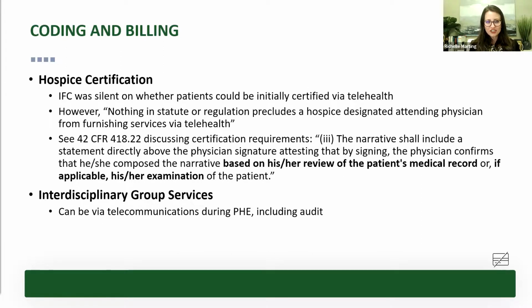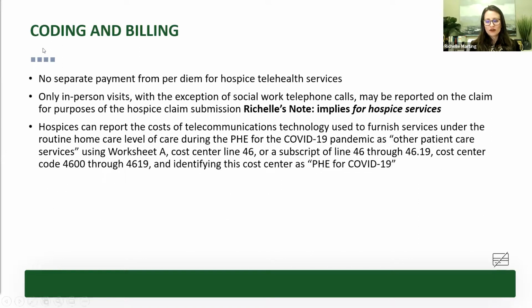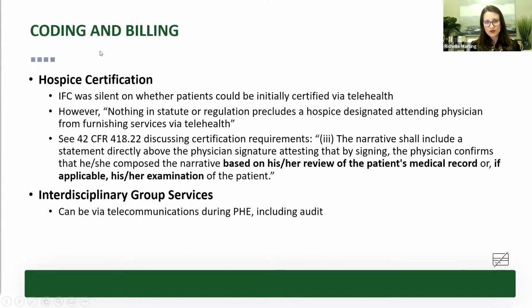The certification, I think it's interesting here. In the interim final rule, it was clear that the certification going into the third benefit period can be done via telecommunications technology. And the reason I think that was called out is that the regulation says it has to be done face-to-face ordinarily. And so Medicare is saying, yeah, but that face-to-face is not the same as in person. So we believe that can be done via telehealth.